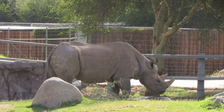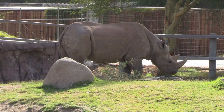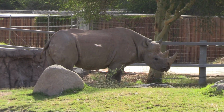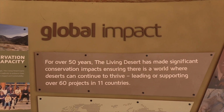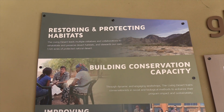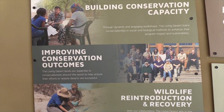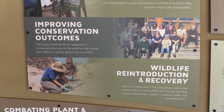Trying to get you a better view of the black rhinoceros where it's not the hind end. I get enough zebra butts, I don't need rhino butts. Global impact. This is some of the things that this zoo right here is working on and involved with.